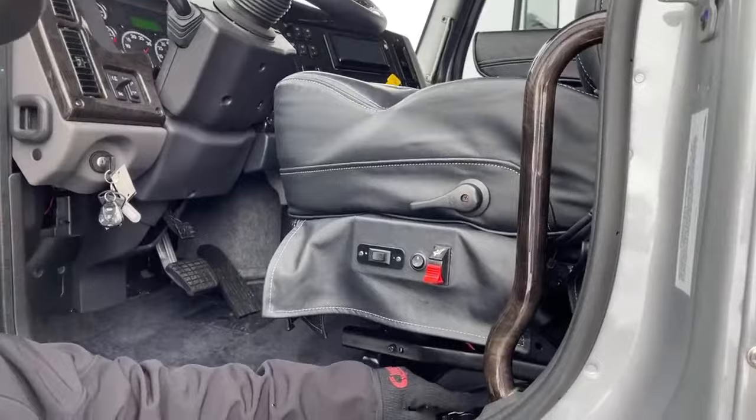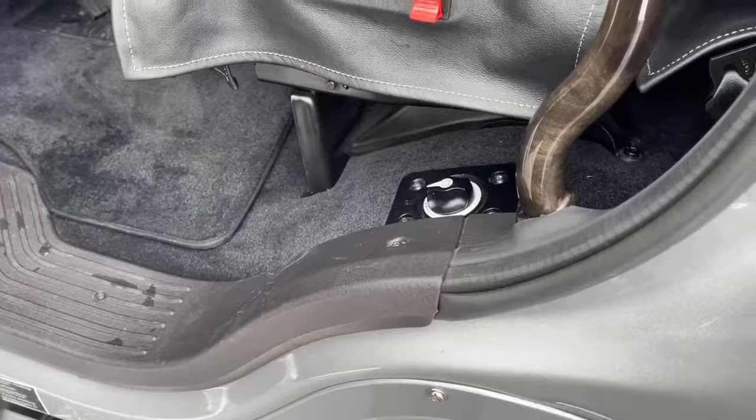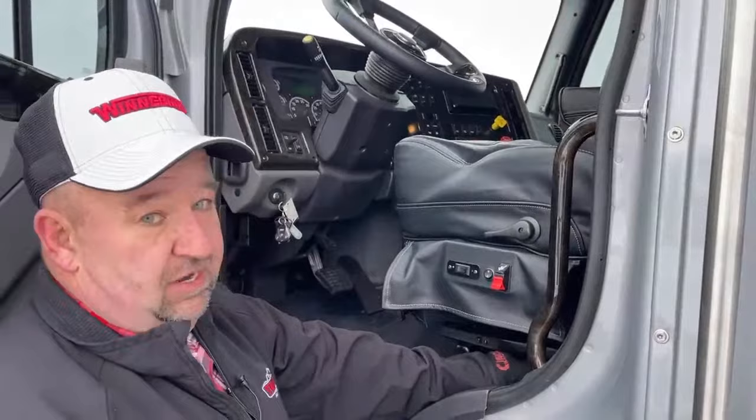Right here is the kill switch. Guys, there's a lot of electricity and voltage going through the truck. So it is a good practice when you shut the truck off to go ahead and kill that kill switch, especially this time of year.